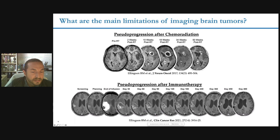Here's an example of a recent study that we published looking at pseudoprogression after immunotherapy. Here's the pre-treatment planning scan. You can see the enhancing lesion here. They were given an infusion of a drug, which we labeled with gadolinium to see where the drug covered. But then you can see by 30 days that tumor looks dramatically larger. But without any other interventions, over time, you can see this lesion starting to get smaller. First it stabilizes, then it shrinks. And even more than a year later, after this first-line therapy, you can see the tumor even smaller.